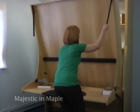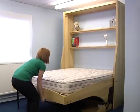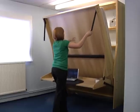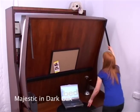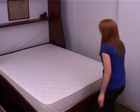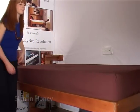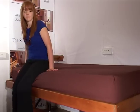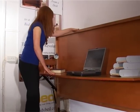The Majestic still provides a sizable desk area, but being of a conventional wall bed style takes up less horizontal wall space. These do need to be fixed to the wall, but provide easy access to both sides of the bed, and come in both 4-foot 6 and 5-foot sizes. The Slim model offers a practical and budget option where funds and space are very limited, and is a great choice for situations where the bed needs to be built in, such as on boats or recreational vehicles.